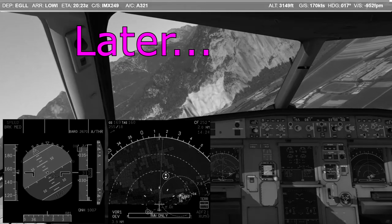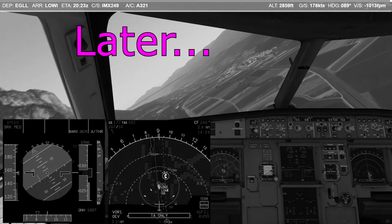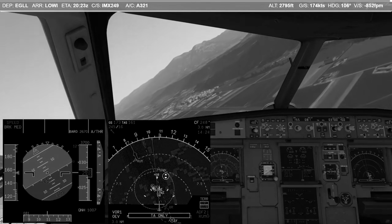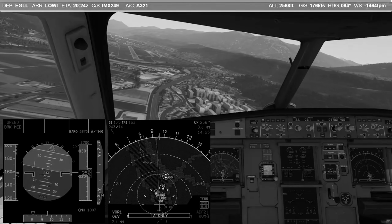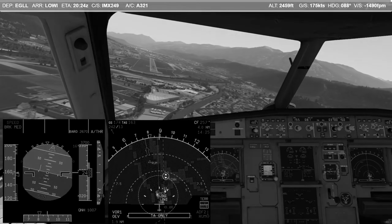Yeah, I don't think this is tight enough. I don't think it's tight enough with that wind pushing us through. Yes, that was definitely too tight in for that circle. No, that's not worked at all. That has not worked at all. This would be a definite go around from this point. Look at that, absolutely shocking.